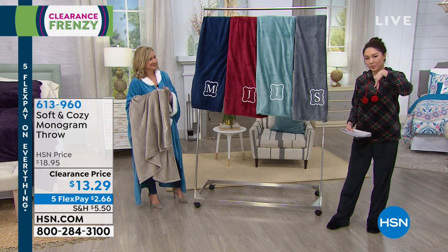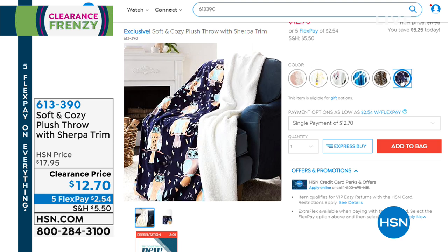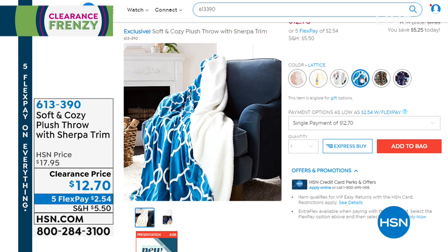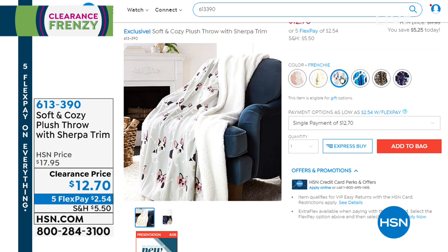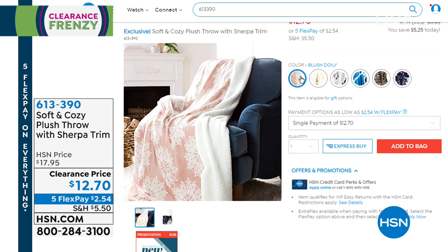Okay. Coming up a little bit later, I want to give you a heads up so you can start already thinking about what you want to get. This is the plush throw with the Sherpa trim. Now, these are fun, Ellen. These are so much fun. Those are owls. Look at that. Little owls and hearts. Leopard. There's the lattice, which is very popular. Okay, the Frenchie's mine. Floral. Oh, I love that. And then blush, the blush doily. Those are so fun. So pretty.